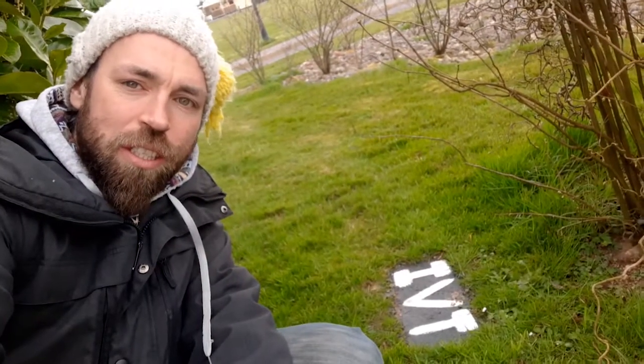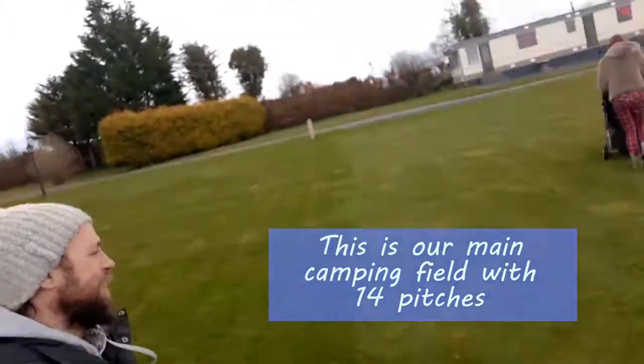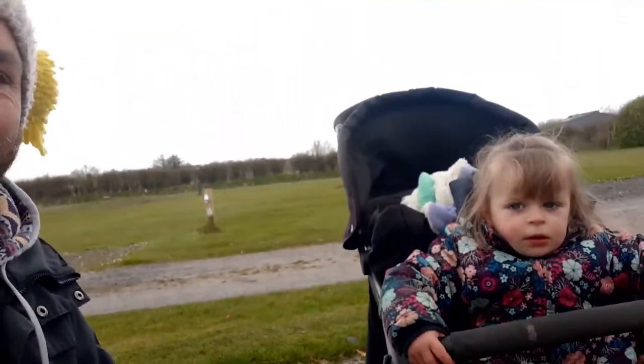We've got a little orienteering course for the kiddies on site. Very simple. This is one of our little stations. Say hi. Hi.